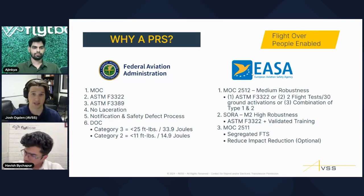So AVSS was recently awarded a means of compliance the first week of April from the FAA. And this means of compliance, we submitted in September 2021. So almost 3 years it took us to get all this approval. And then this means of compliance is comprised of key elements. So now that we have a means of compliance, whether it's a DJI drone, a Skydio drone, or another drone manufacturer, we can take them through our testing process to give them a flight over people.